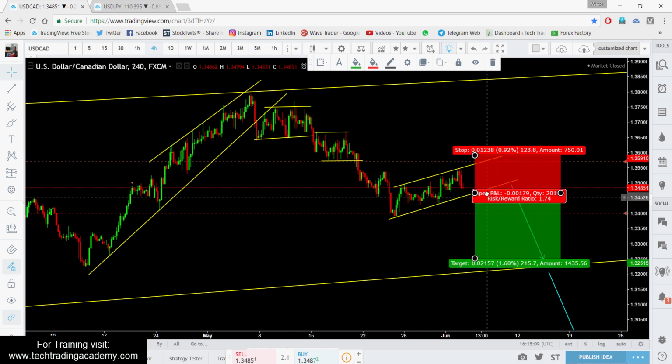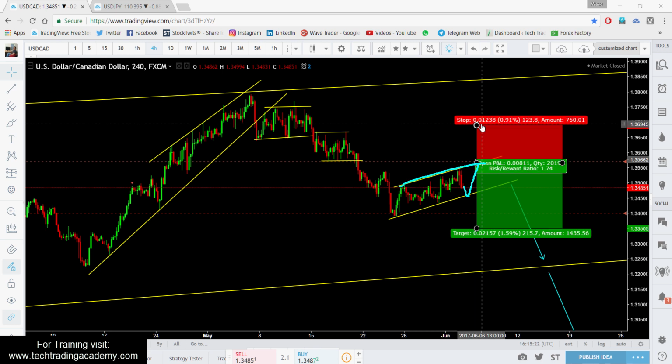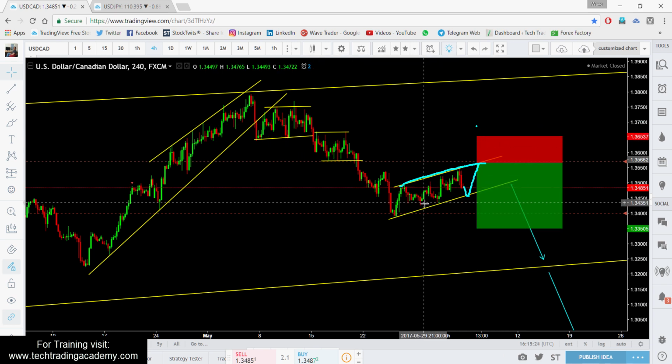So where are we going to pay attention? We're going to pay attention at that top. We're going to give more time to this pattern so that it can complete itself somewhere here, and then we're going to look for a trade setup, something like that.